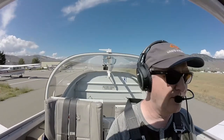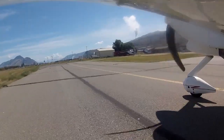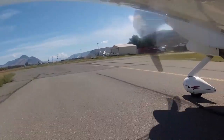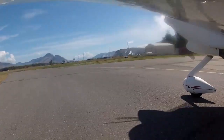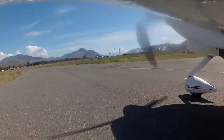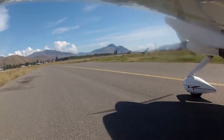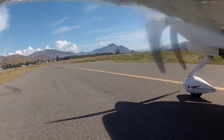Zulu Victor Delta, runway 09, wind 140 at 14, altimeter 29.97, runway 27 will be available. Okay, Zulu Victor Delta, check that. I will check the wind after the run-up is complete, but for now we'll plan 27. Roger, runway 27, squawk 0775, report run-up complete.